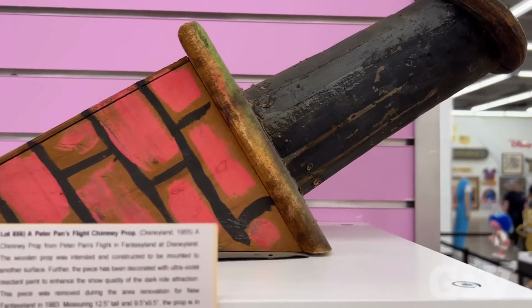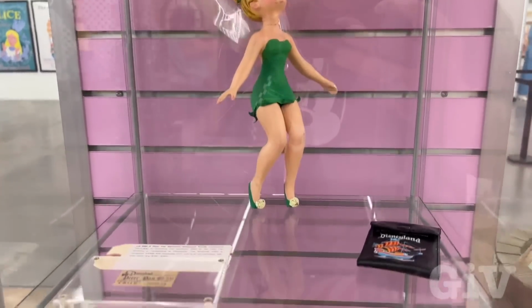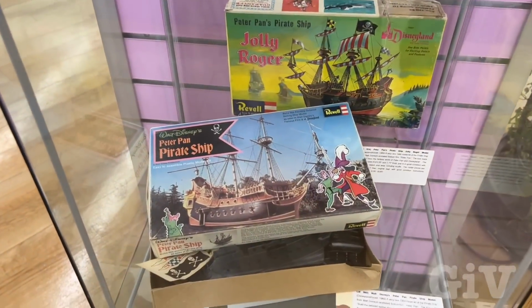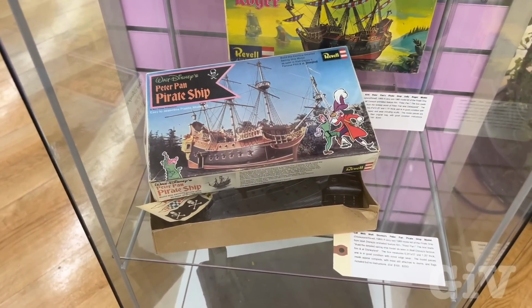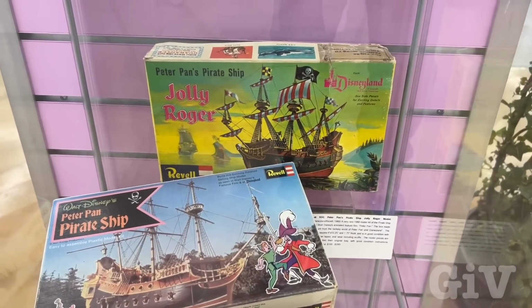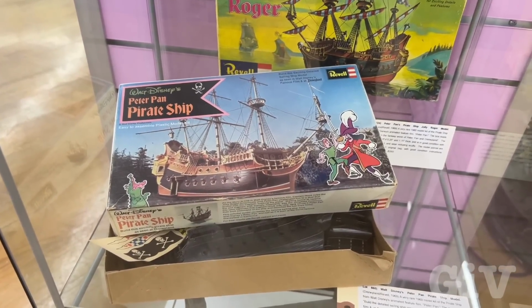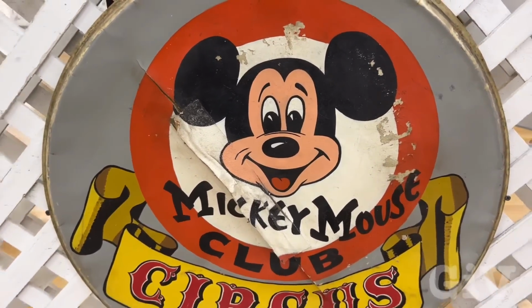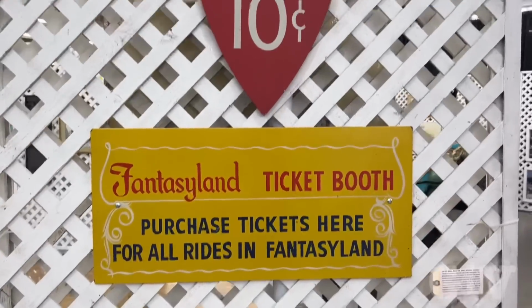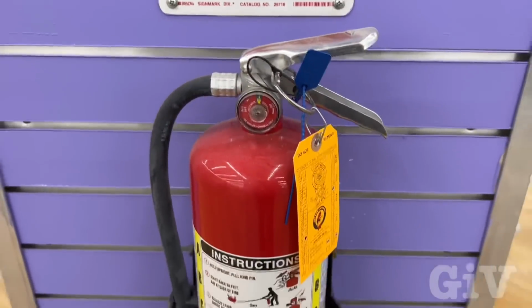Peter Pan's fly chimney prop. Tinkerbell. It's one of those Peter Pan pirate ships you can build yourself. I had many of those little planes and tanks I put together from Revell. Mickey Mouse Club Circus sign. Ticket booth. And look at this. This is an original fire extinguisher.